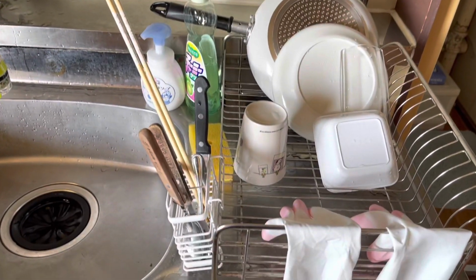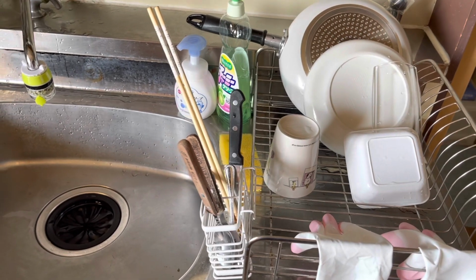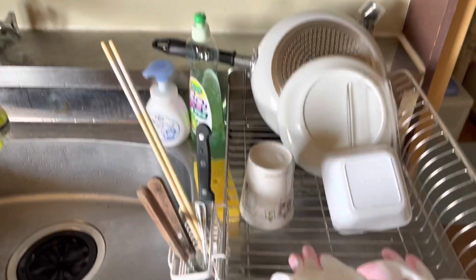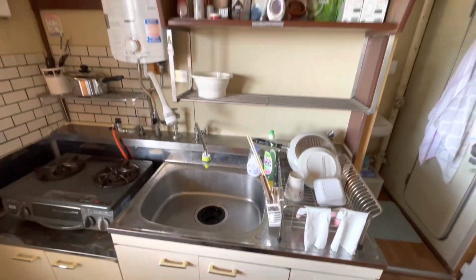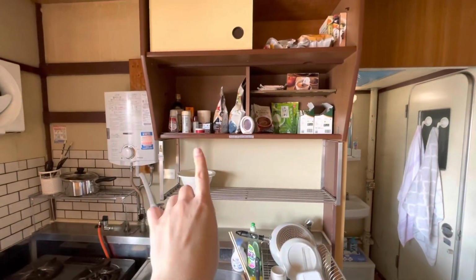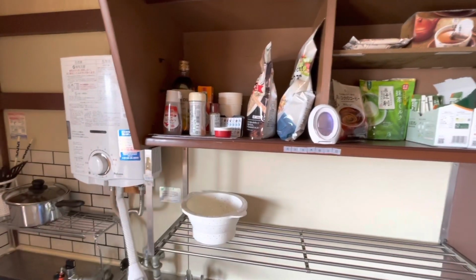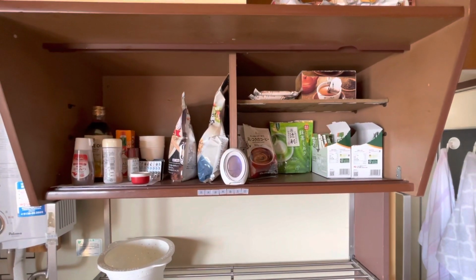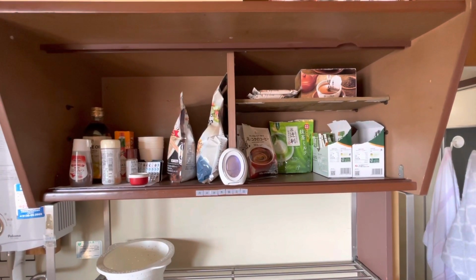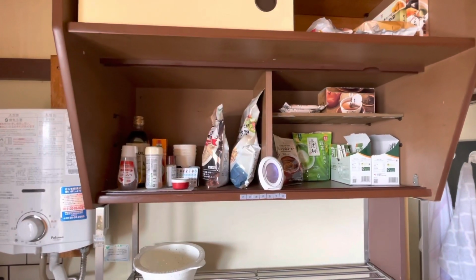I just had breakfast. I had egg and toast with avocado. So this was my dishes after that. Yeah, so this is that. Up here I have just some random stuff. Nothing is really super organized yet, and I also just don't buy a lot of food because I just, like I said, buy stuff that I need for the day, and that's all.